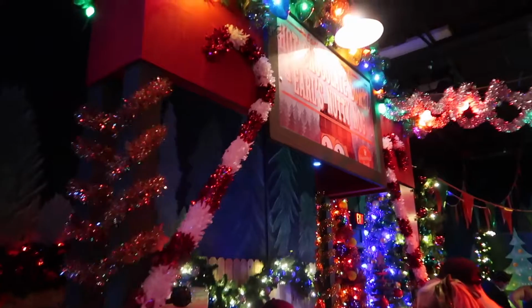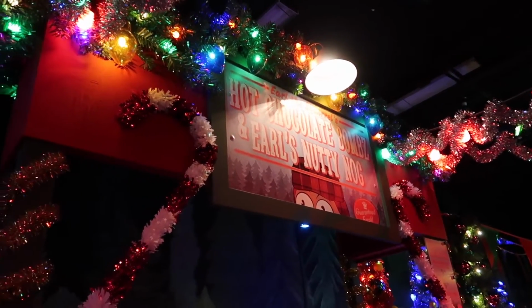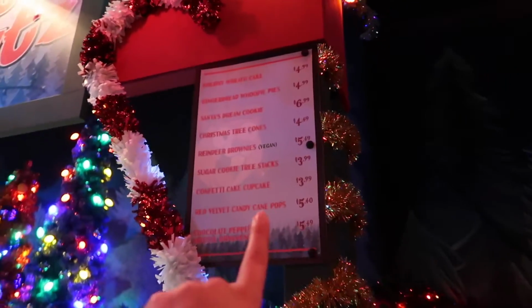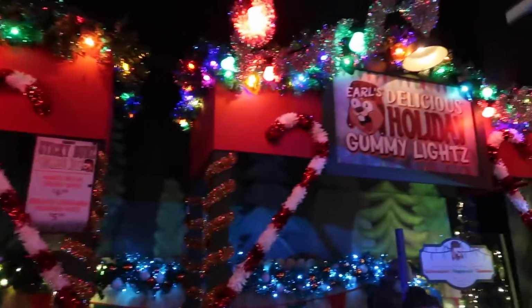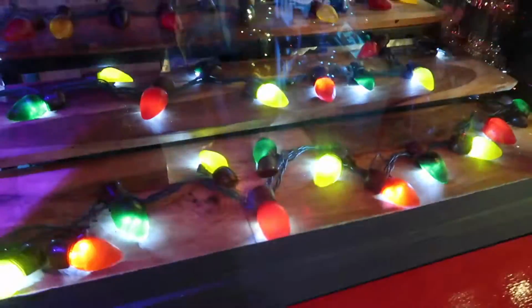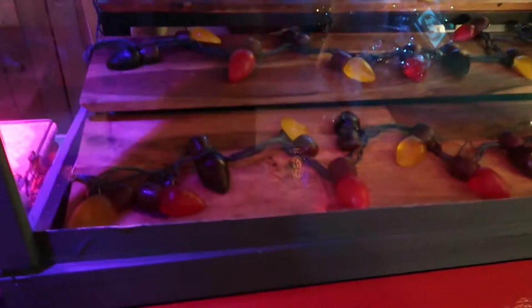What is this? Hot chocolate bombs and Earl's Nutty Nog. Oh, it does say Earl's Sweet Treats. Oh, and there's the prices. I was wondering where the prices were in the case there. That's not bad. Sticky buns and sugared nuts. Gummy lights? How did I miss gummy lights? Woo! That is amazing. Butterscotch, peppermint, or cinnamon, and they're $2.99 each. Those are pretty big. Okay, I'm gonna come back later.